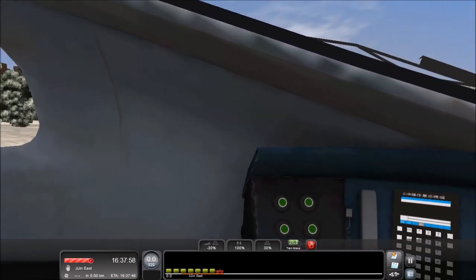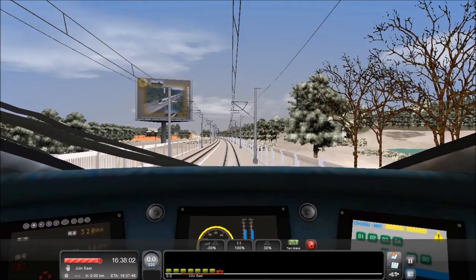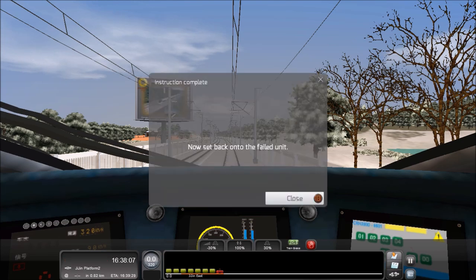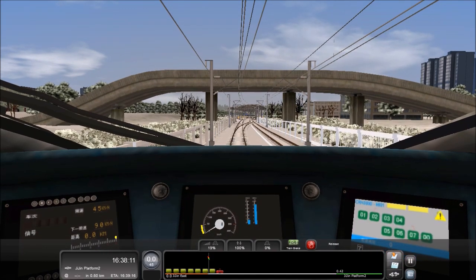So we've got to go back and get the failed train now. Come on, game, tell me what to do. I stopped in exactly the right place. That's amazing. Now set back onto the failed unit. I'm assuming the points have done it automatically. I'd like to think so.